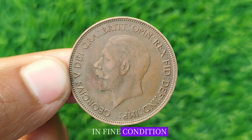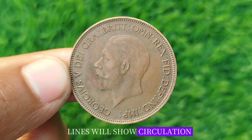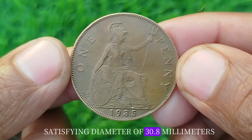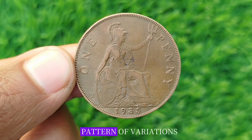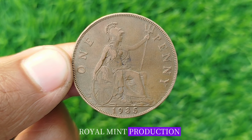In fine condition, the trident prongs, folds in Britannia's gown, and shield lines will show circulation wear, yet the key design elements remain clear. Struck in bronze, the coin has a wide, satisfying diameter of 30.8 mm, giving it a solid presence compared with modern pennies. Collectors appreciate its classic design, patina variations, and the traditional craftsmanship of early 20th century Royal Mint production.